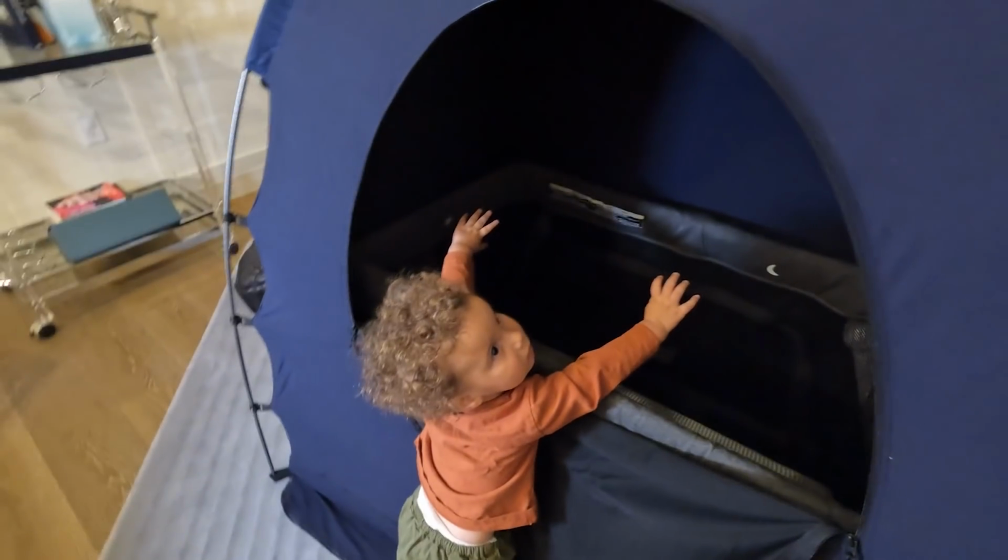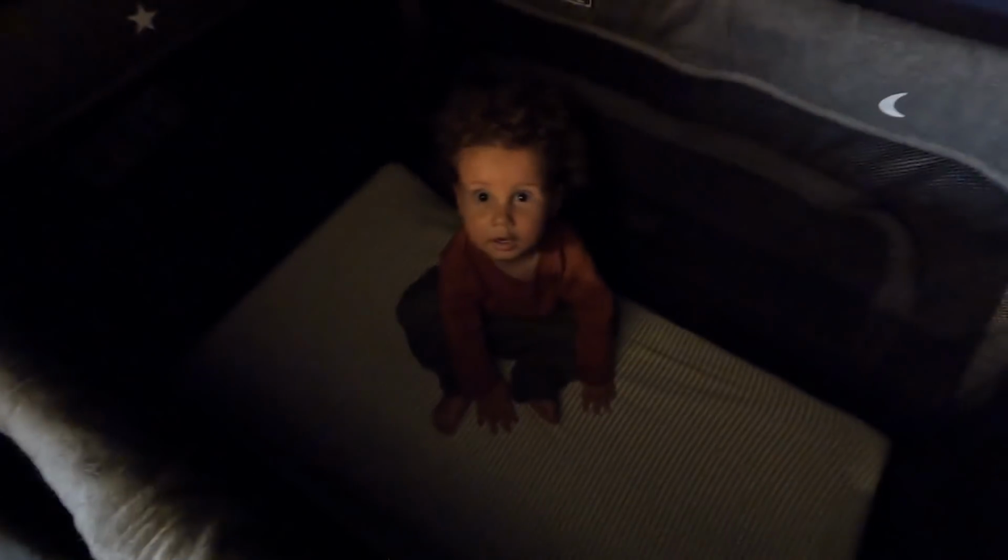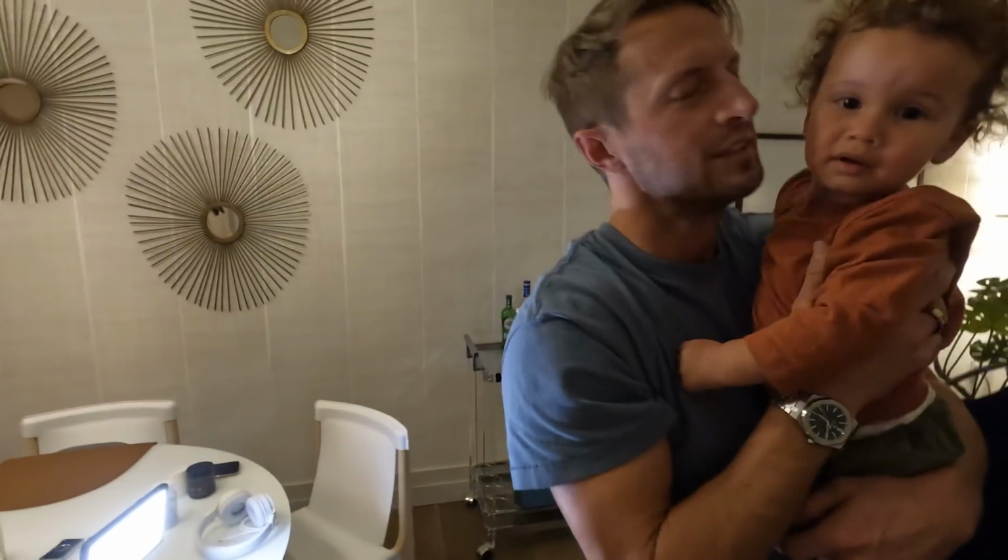You love the Slumber Pod, right? You want to get it? Want to show the people how you like it? Yeah, look. Okay, bye-bye, Pete. Going to sleep. Bye. You want to come out? Yeah. Let's get out. Oh my god, that was so cute. You always wave goodbye when you go to sleep, right?